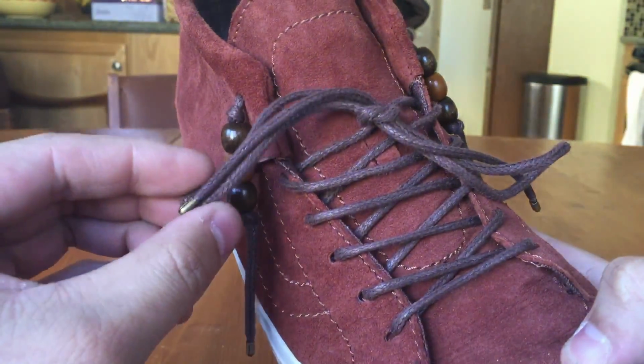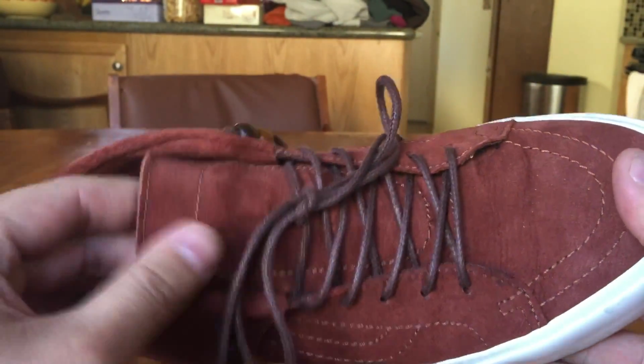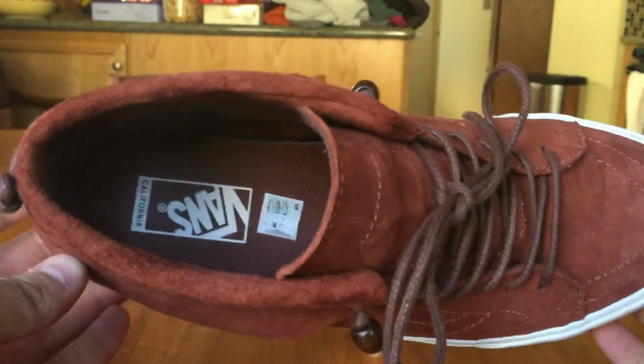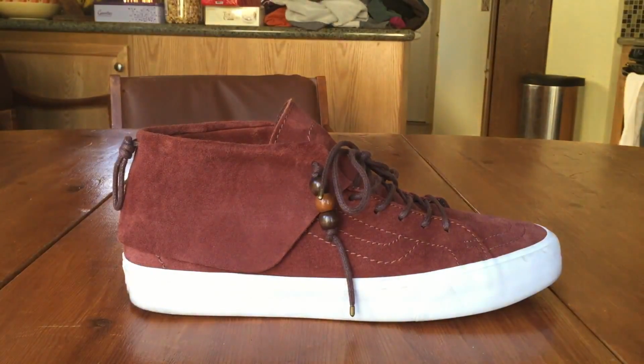I love the lace tips on these, the wax laces, the minimal design without the tongue tag and the jazz stripes sewn in there. Just everything about this shoe is just awesome. The fact that it's scotch guarded, definitely a great design and one that I hope that Vans continues to build off of.